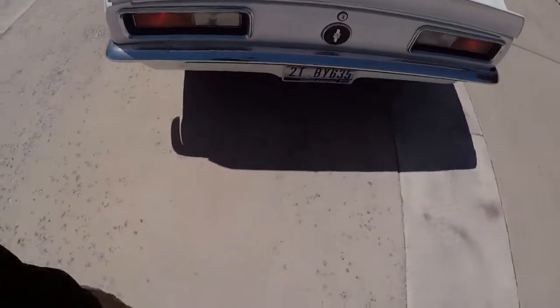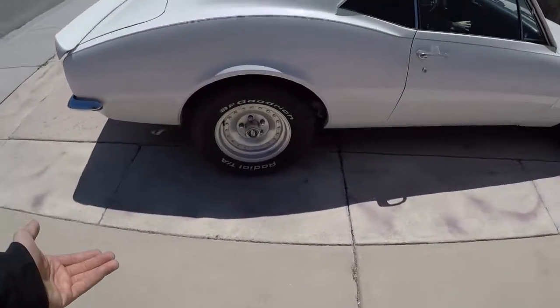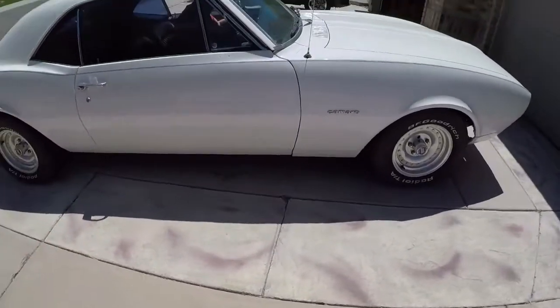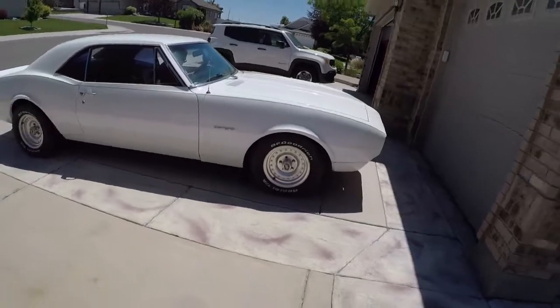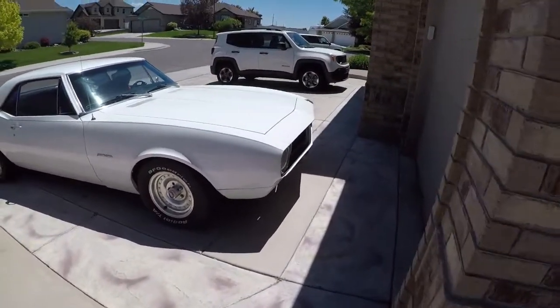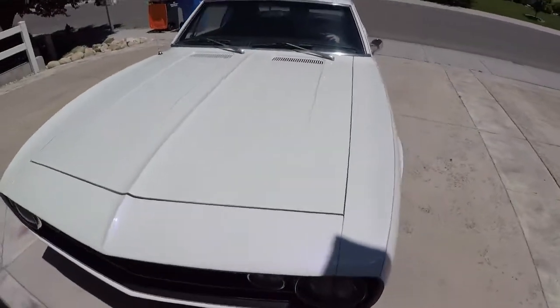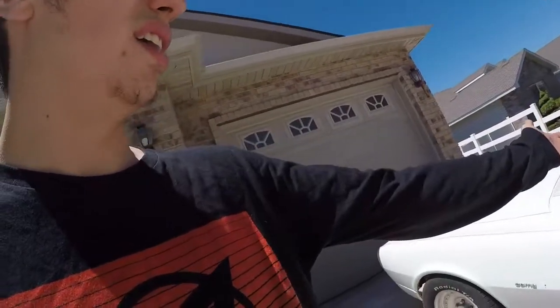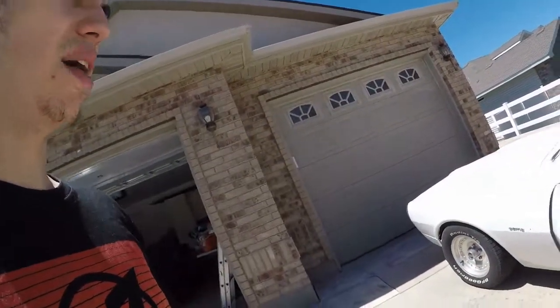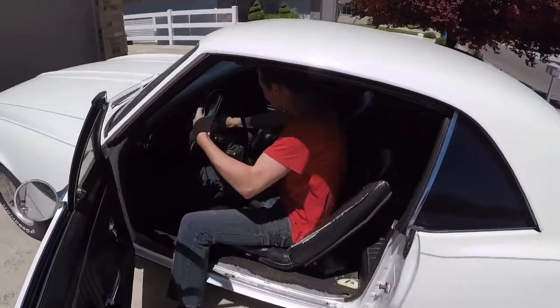I mean, that's pretty cool. I've been daily driving it. It's not too bad, but V8s are not what I like. I drove it for 3 days and I already had to fill it up. So, I mean, it's not too bad for what it's worth. It's not bad. It's just kind of a nuisance to drive around a little bit.